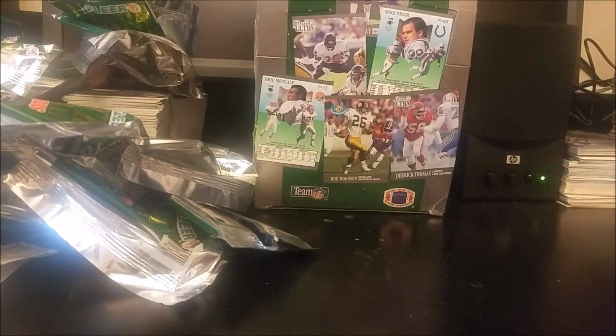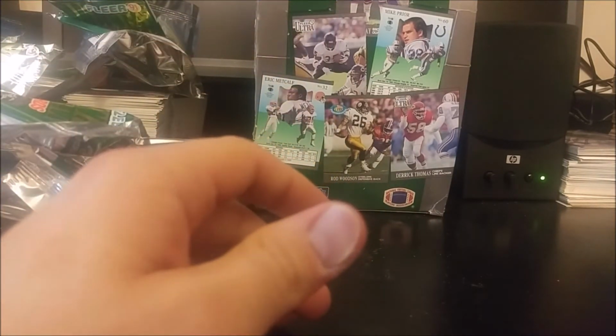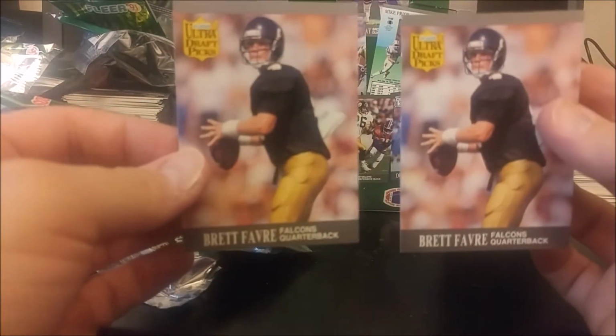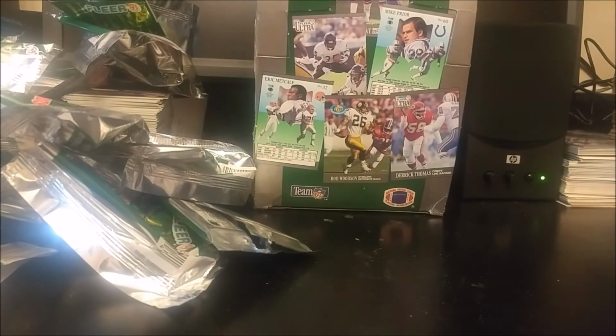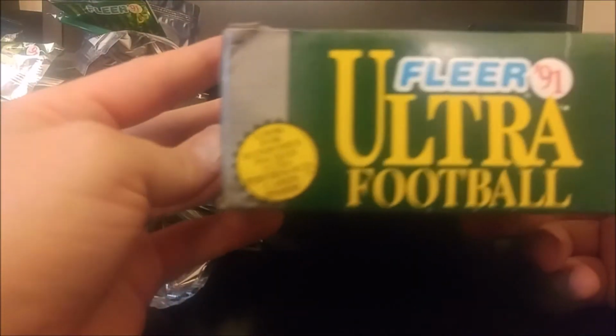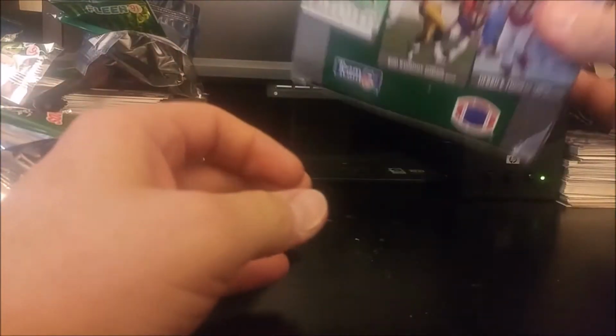Flair Ultra. I ended up with 2 Brett Favres. So, not bad. We'll take them. Got to get those put away quickly. And that's that for 1991 Flair Ultra Football.